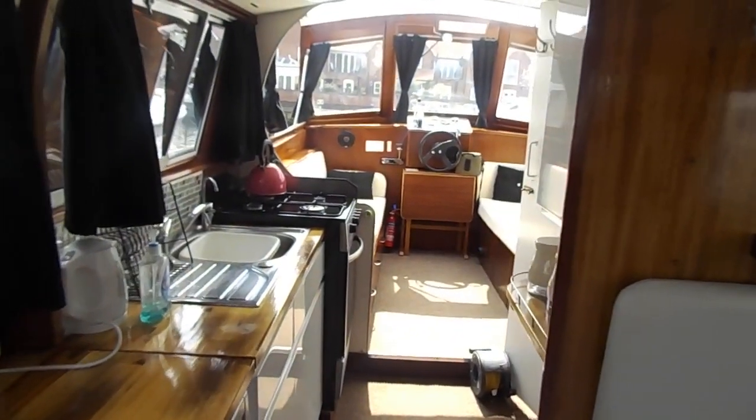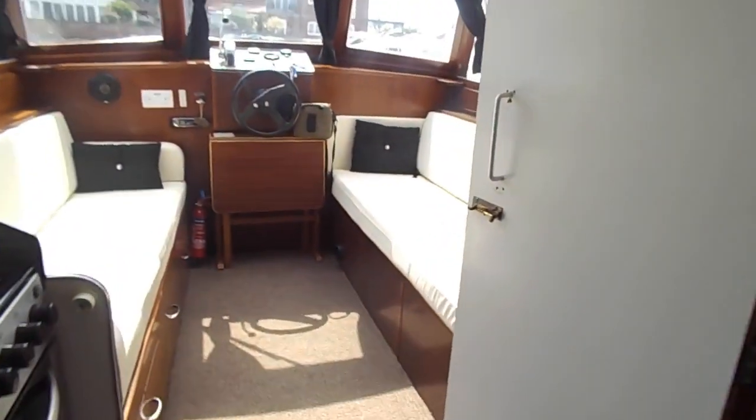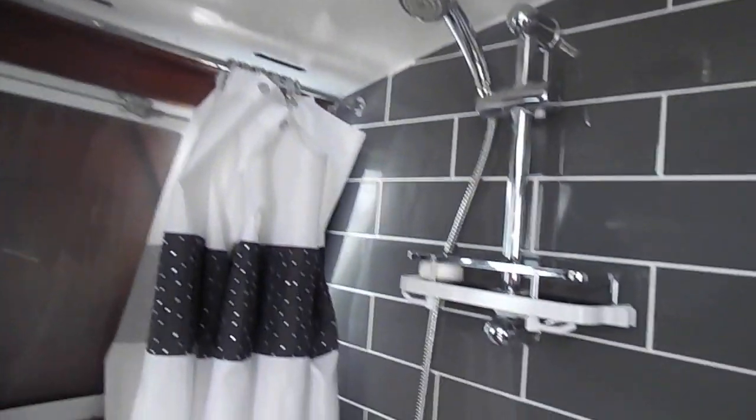And looking forward. So coming up on the starboard side, we now have the heads, which again are absolutely stunning. All the tiling, all the plumbing, the basin, storage cupboard, the flooring, and the toilet, which is electric, all new. Everything in here is all new.